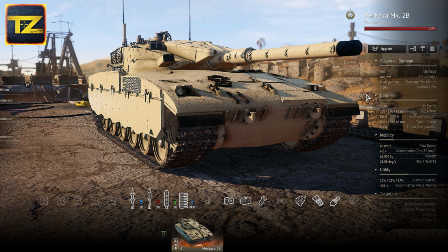All Merkava models feature heavy armor capable of bouncing off more shots and taking more hits than its other counterparts in the same tier. So it has 3600 hit points, quite impressive. It has 350mm frontal hull armor with 140mm on sides, and 82 millimeters on rear, 800 millimeters on turret front, 185 millimeters on sides, and 55 millimeters on rear.